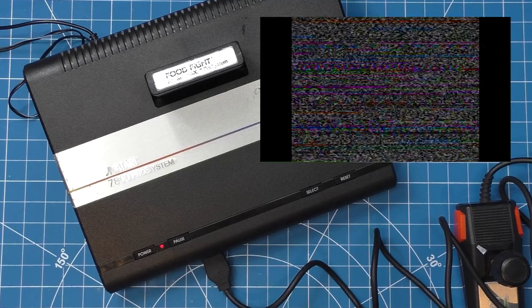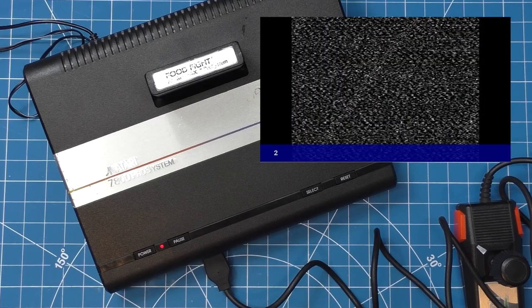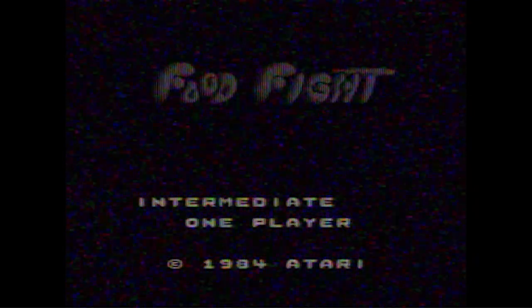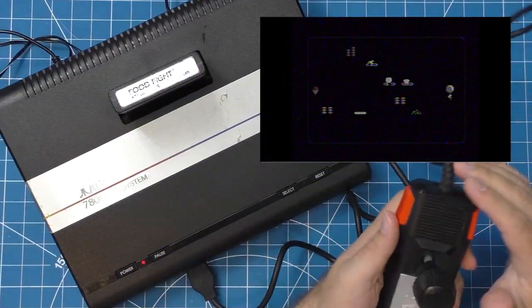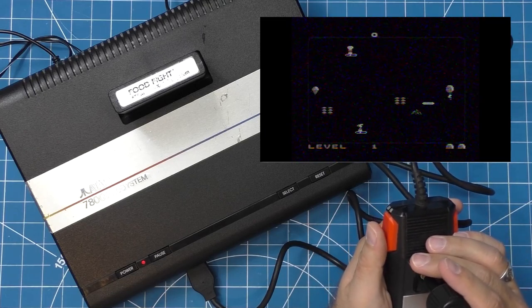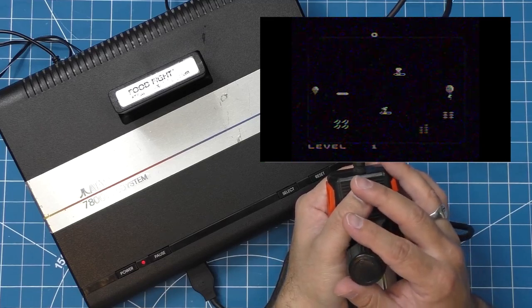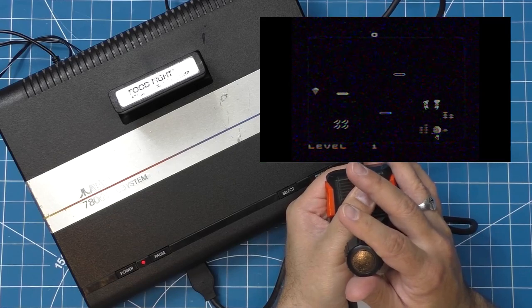Nothing yet. Well, let me try changing the input channel on the TV tuner. Success! Now, the image does look awful, but I'll do something about that later. For now, I want to try playing it and making sure the controller works. Well, it's responding to button presses, so that's good. But this joystick has seen better days. I think it needs a good cleaning, and there's also some delay from my capture card.